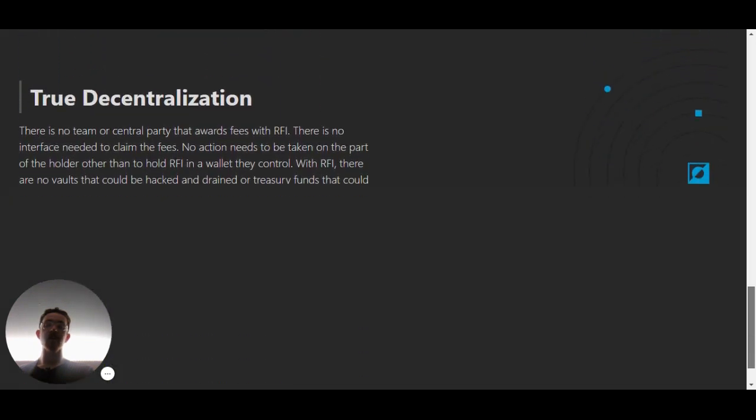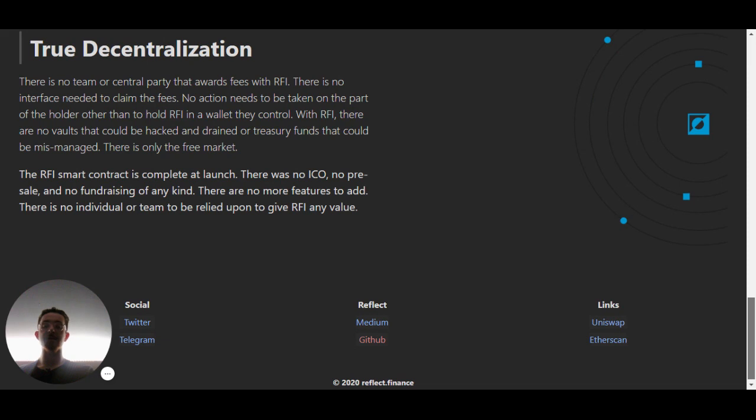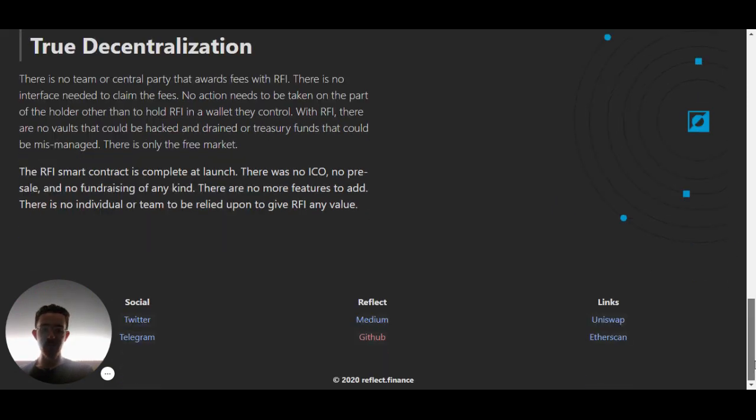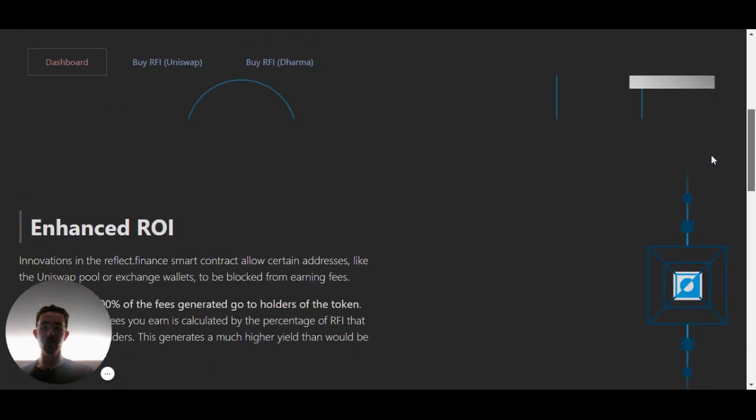So, to wrap it up, and then we'll dive into the tokenomics. They say true decentralization. There's no team or central party that awards the RFI. I'm not going to read the rest of it, but it's very, very interesting. So I definitely like that part of it. It's a very, very interesting value prop.